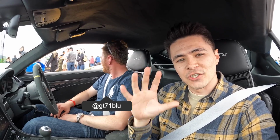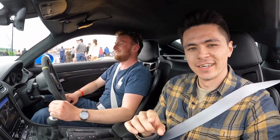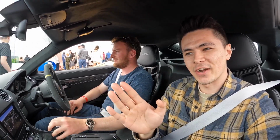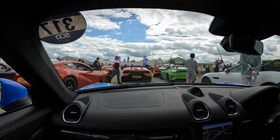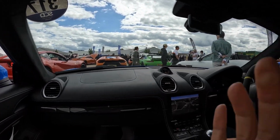George in his shark blue manual GT4. We're gonna go for a little spin. Not spin, hopefully not. Straight line Hoon down the runway. Thank you very much, George, for taking me out. But look at that, look at the lineup. This should be fun.